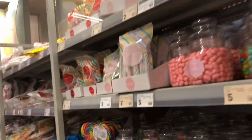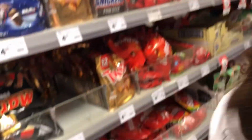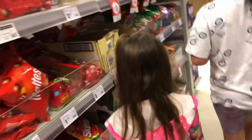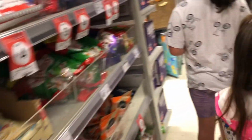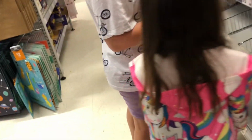Has anyone got a K? No, originally had a K. Can we pick out one more letter each? Not at the moment, let's just do the ones we've got. And then can we pick out another letter? Remember, you've only got a small budget. You don't want too much stuff that you've got to buy with your small budget, hey? Watermelon. Yeah.